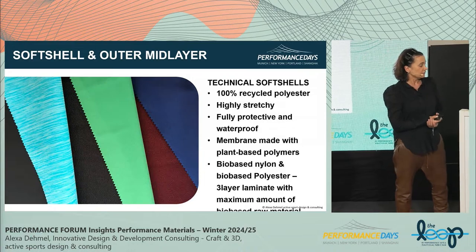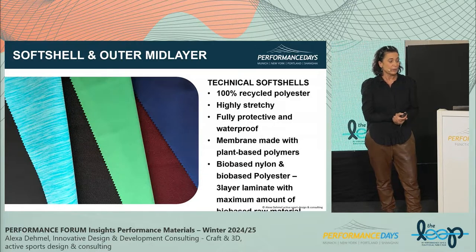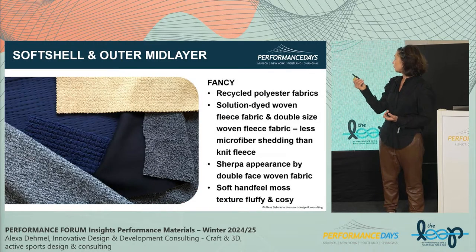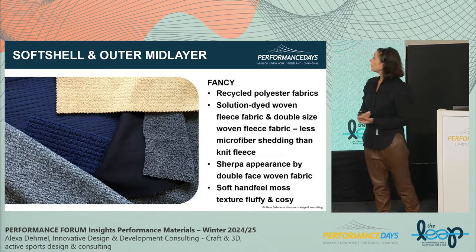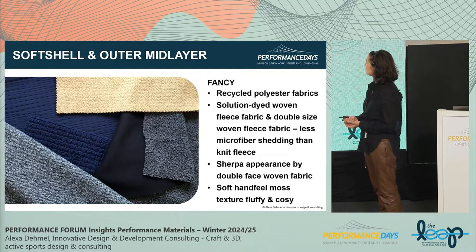Technical soft shells, you will find 100% recycled polyester, highly stretchy, fully protective and waterproof, membrane weight with plant-based polymers, bio-based nylon and bio-based polyester, three-layer laminate with maximum amount of bio-based new material. Fancy is recycled polyester fabric, solution dyed woven fleece fabric, and double-sized woven fleece fabric, less microfiber shedding than knit fleece. Sherpa appearance by double-faced woven fabric, soft hand feel, moss texture, fluffy and cozy.